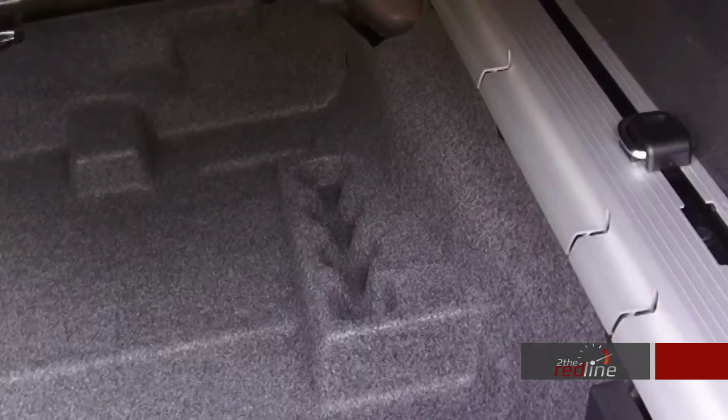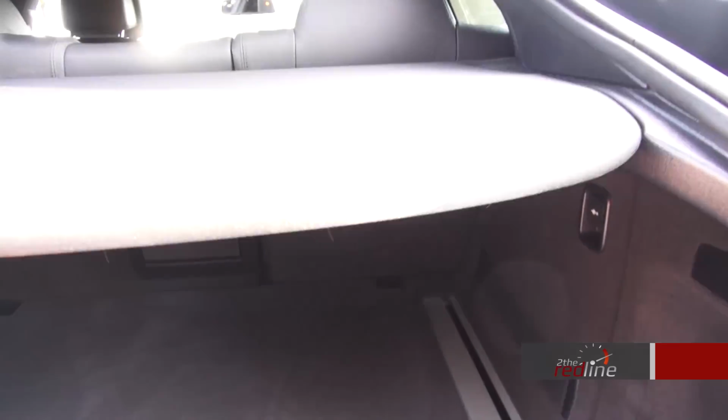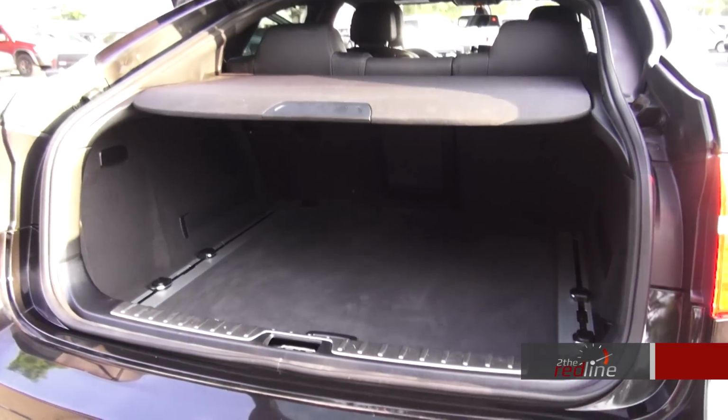Back here. No spare tire in this car. It may have run flats, but I like how this is actually hydraulically lifted. That's really nice. You got your cargo cover right here, but it's definitely been compromised over the X5, so.